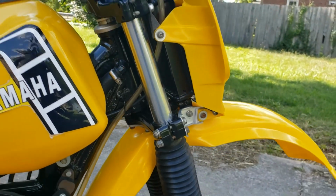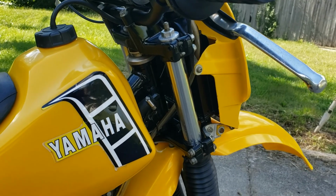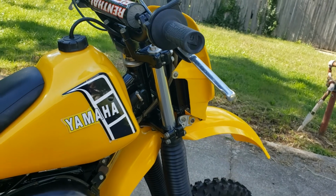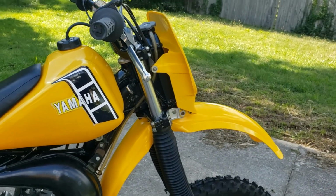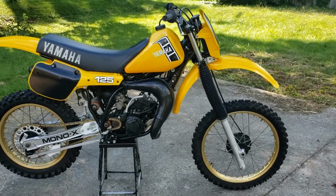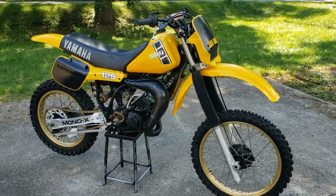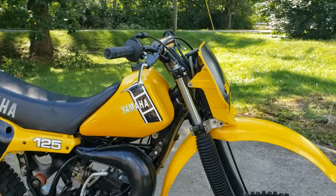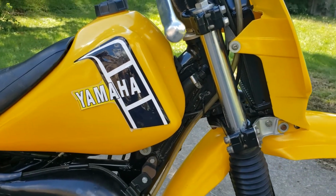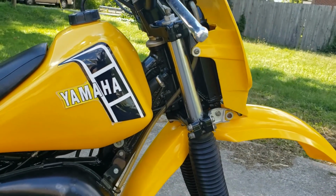So, an interesting setup. And from what I've read, those seals that are in there are unobtainium if they leak. So, good thing this one doesn't leak. Actually, the previous owner that we got this bike from did a lot of work to it. And those new seals were one of the things he said he did. So it does have new seals in that neck. I'm not sure where he found them, but from what I've read, they're next to impossible to locate.